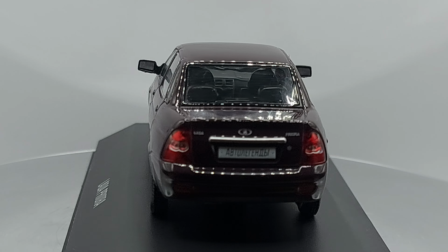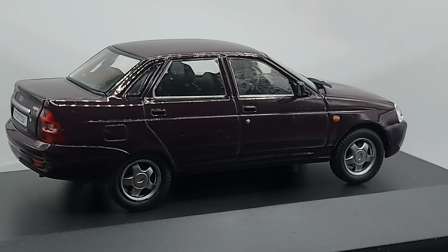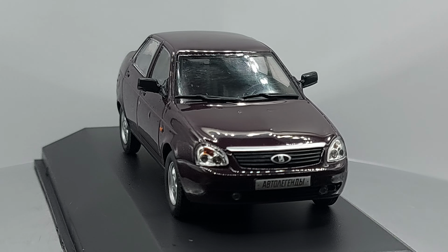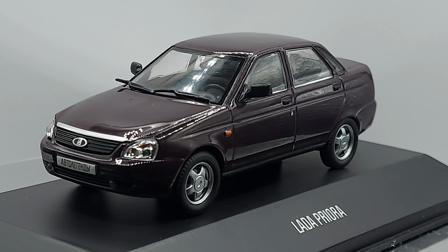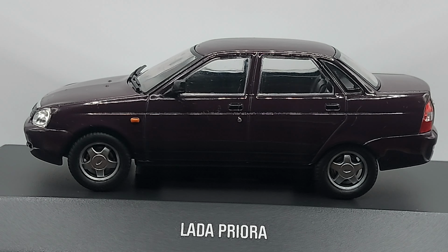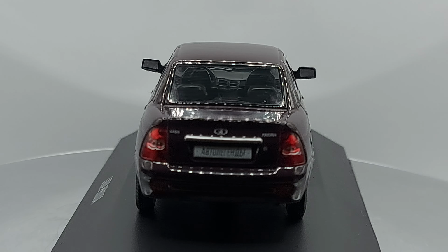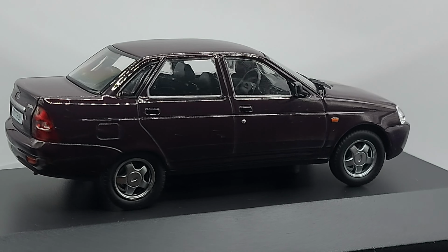You know, these were 4-cylinder vehicles. Let me tell you about the engines. They were 1.6, 98 horsepower. And the bigger engine was a 1.8, 120 horsepower. And they were only made in a 5-speed manual. One was a 5-speed manual, and the other one was a 5-speed automated manual. Not bad, not bad. All right, guys, so I'm going to go around a few times, and I'll be right back.